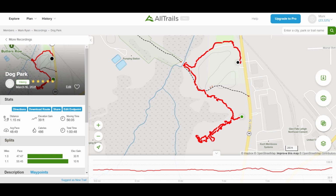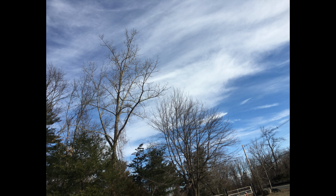Using the AllTrails app, our progress is drawn in red pen. The table at the left shows we walked 1.15 miles and it took us about 58 minutes. It was a cold March day, about 14 degrees and a partly cloudy sky.